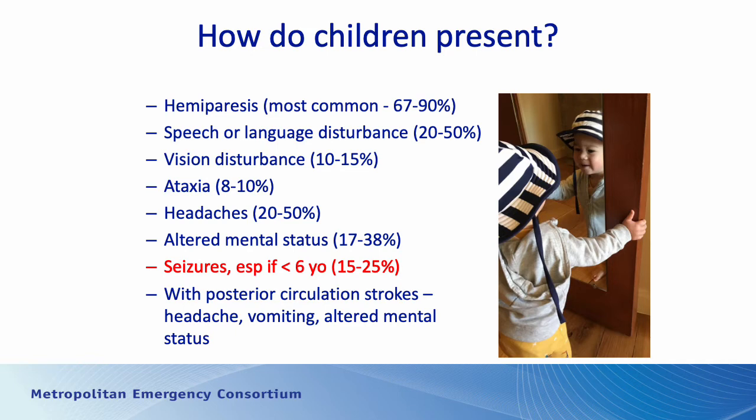I made this one red because, under 6 doesn't mean kids under 6 can't have seizures, but we do see a lot of seizures. Some of those could be the first sign of a stroke. So because we see a lot of seizures, just keep in mind that it may be something more than your typical febrile seizure or something else. And then finally, posterior circulation strokes, or decreased perfusion in posterior circulation, usually present with headache, vomiting, and altered mental status.